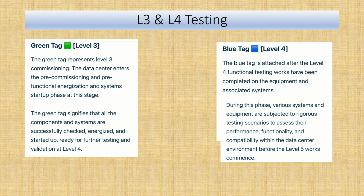So in L3 level, we are doing the site verification test. Here we place the green tag. The data center enters the pre-commissioning, pre-functional energizing and system startup phases at this stage. Before this stage, all the equipment is connected. In the electrical system, all the panels are connected with cables and termination of the cables is completed in all respects. All the cable trays are completed, and all the control cables are also completed. In the mechanical system, all the piping is connected with the chillers, AHUs and all the different equipment. So the physical work of any equipment has to be completed before L3, and then the other tests, pre-commissioning, pre-functional energization and system startup, happen at this stage.